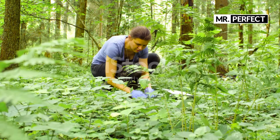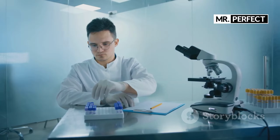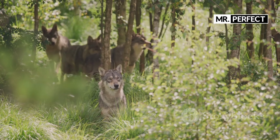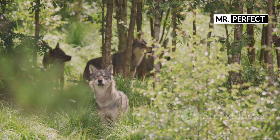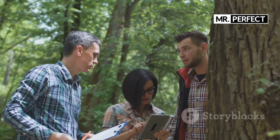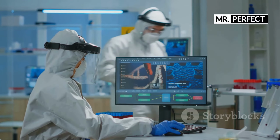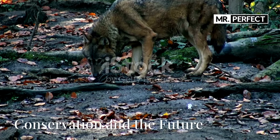This journey also raises deep ethical and ecological questions. Are we playing God by interfering with nature? Could reintroducing large predators like the dire wolf disrupt today's ecosystems? Supporters believe it could restore natural balance and fix past human mistakes. Critics warn of risks: new diseases, unstable food chains, and moral concerns.